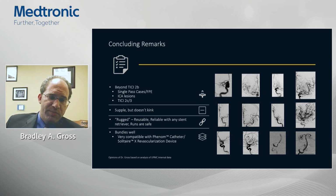So looking at single pass case frequency or first pass effect, looking at ICA lesions that can be more challenging potentially for smaller bore catheters, and importantly, looking at TICI-2C or 3. Again, a single arm TICI-2C or 3 analysis may not necessarily mean much, but when you compare it and see an improvement, I think that's pretty remarkable.